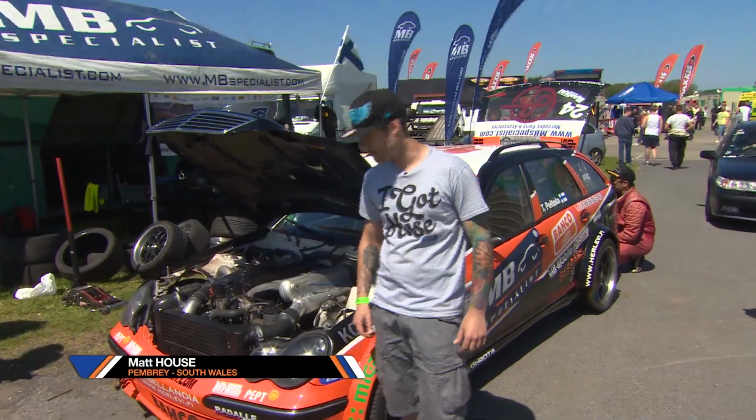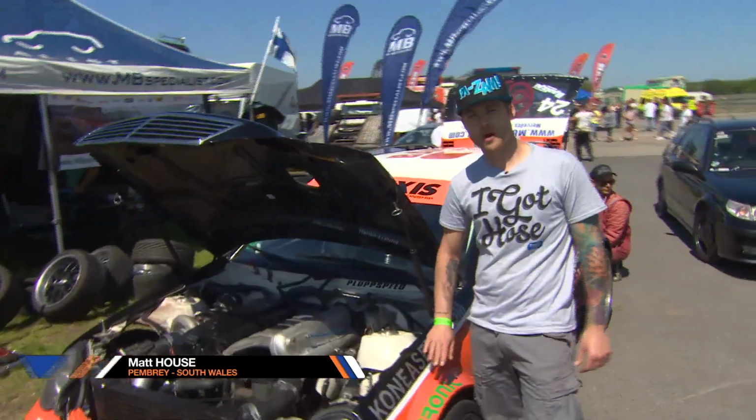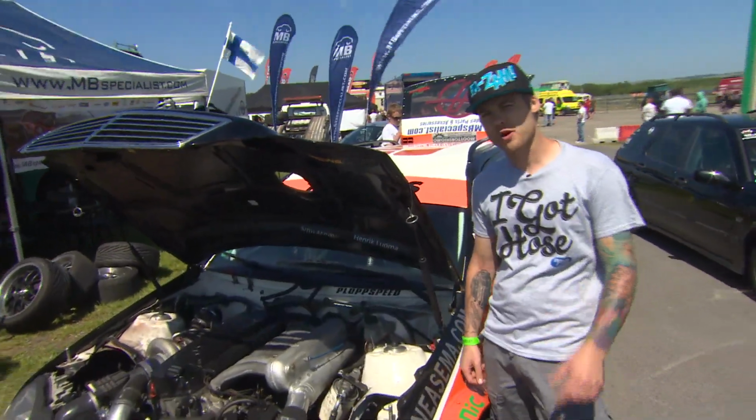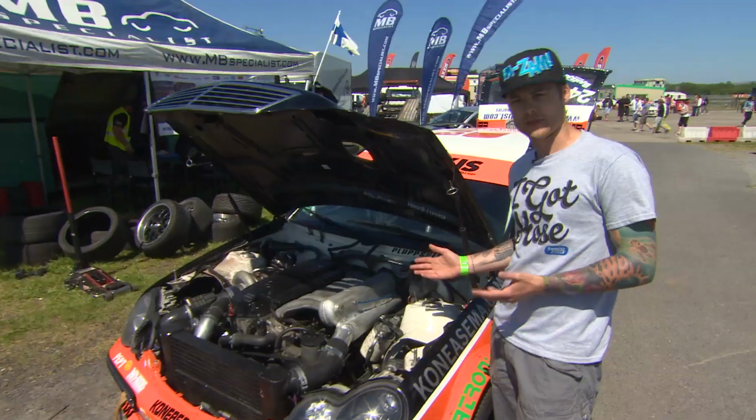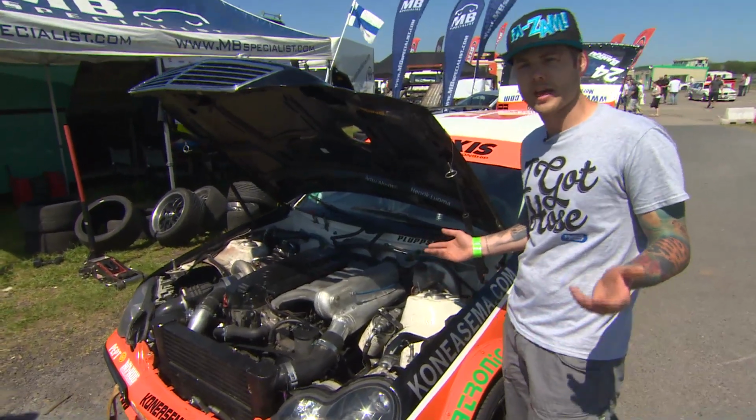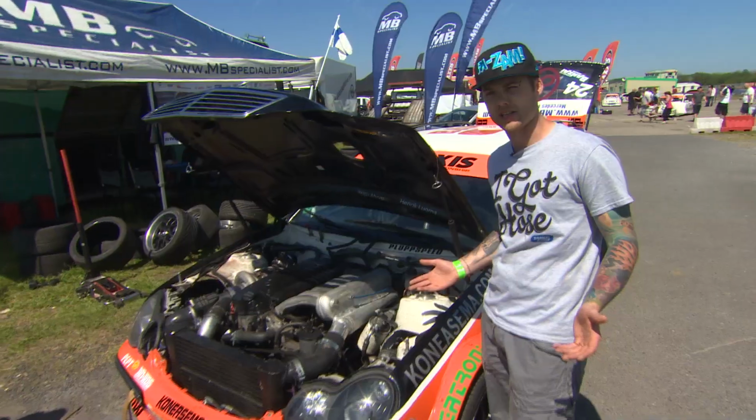Thanks, Corin. Right, here with Timo's little weapon for the weekend. This is a Black Smoke Racing Mercedes C-Class estate. Looks like a normal setup? No. We've got a diesel to start with, which is I think the first UK drift car that I've ever seen running a diesel engine.